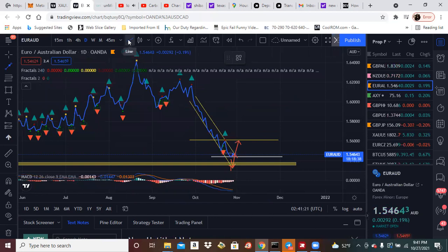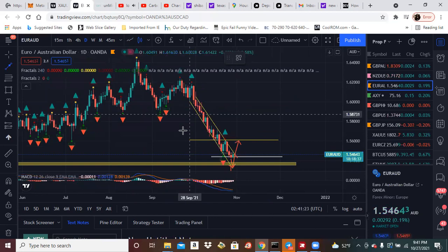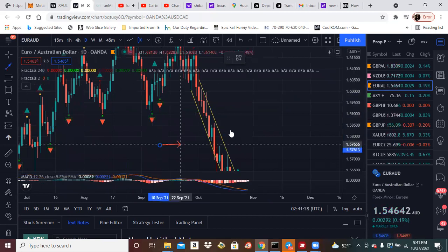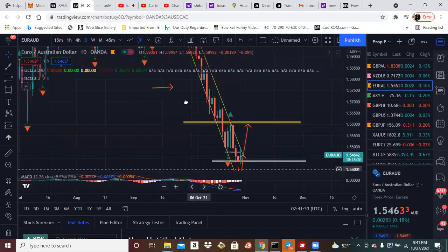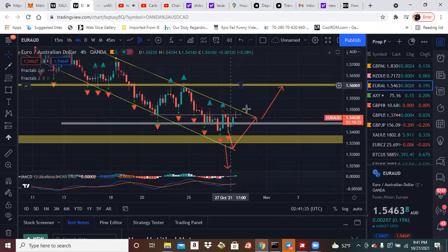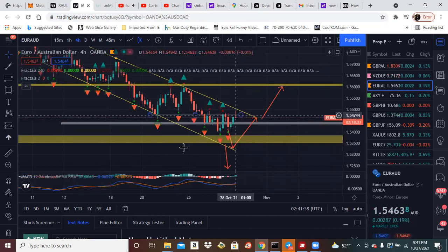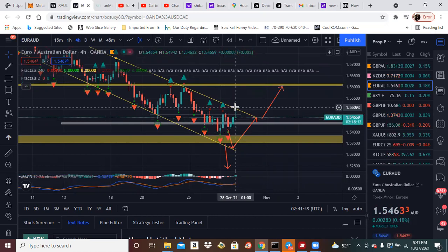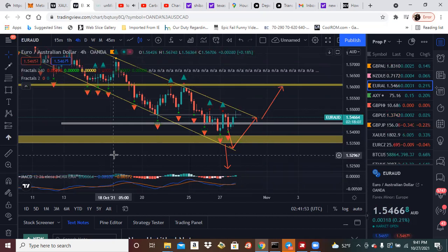What did Euro AUD do? Euro AUD looks just like GBP AUD. We have a channel, a support respected, little minor support rejection. See, it never even made it down to this channel. It got right to this daily, made a double top trying to make a W, but I still need a breakout of this. Once it breaks out of this, then we take it to here. But that's gonna take all day.